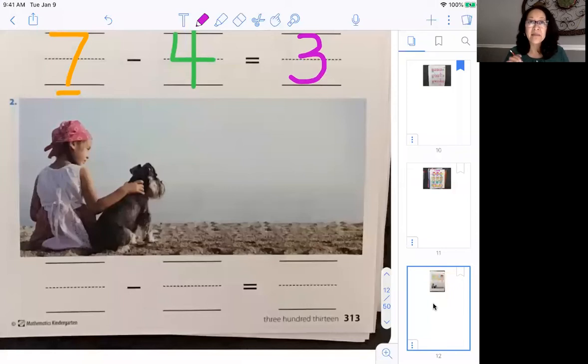Okay, if that helps you. Look at the little girl and the doggy down at the bottom. It says, Annie brought 7 balls to play with, but Scamper bit a hole in 2 of the balls. How many balls does Annie have left to play with?